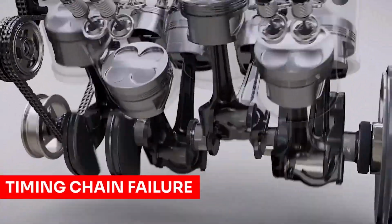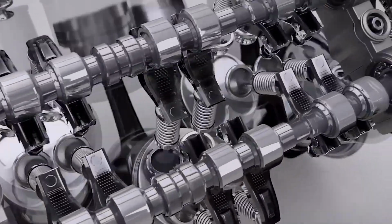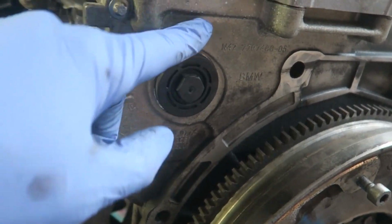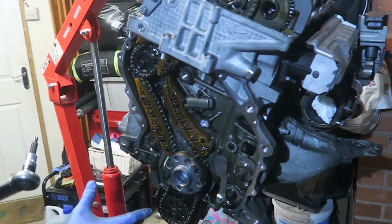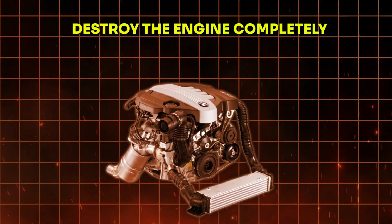Unlike most engines where the timing chain is positioned at the front, making repairs relatively simple, BMW decided to place it at the back of the engine. This means that replacing a worn or failing chain isn't just a quick fix, it requires pulling the entire engine out of the car. And when that chain fails, it's not just an inconvenience, it's a catastrophic failure that can destroy the engine completely. The worst part?